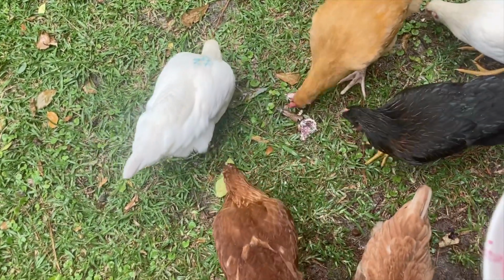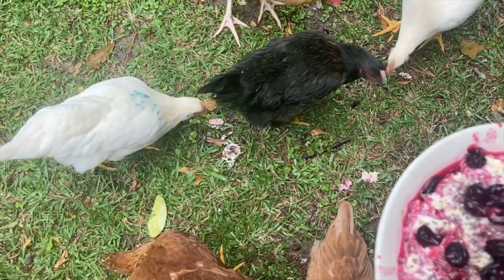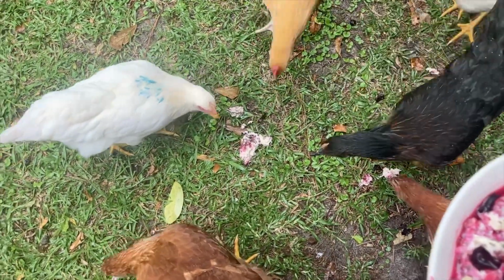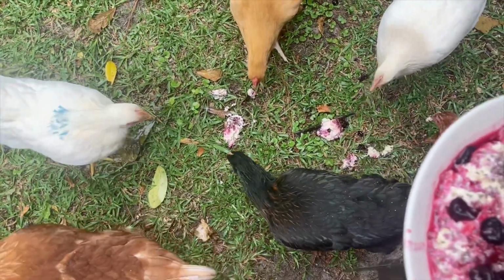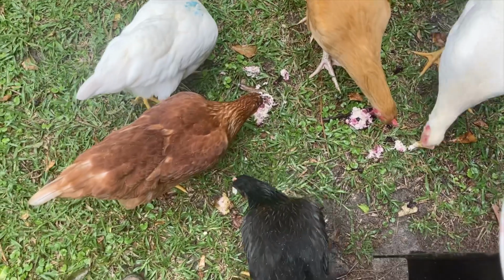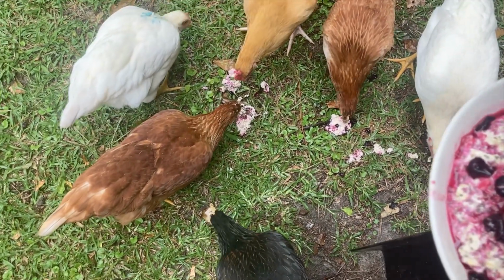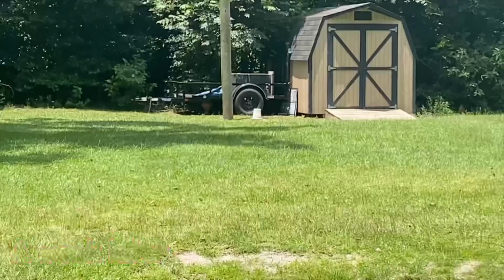Then you're going to feed that treat to your beautiful little chickens, and while they're eating it, start saying whatever you want them to come to, like whatever call you want to use. That way they associate the call with food. Doing this a few times a day for about 1 to 3 weeks should do the trick.